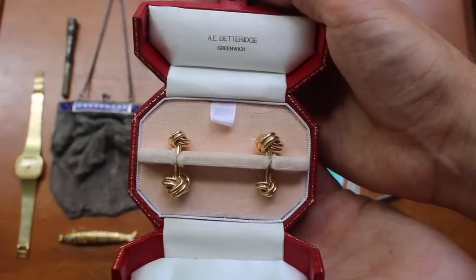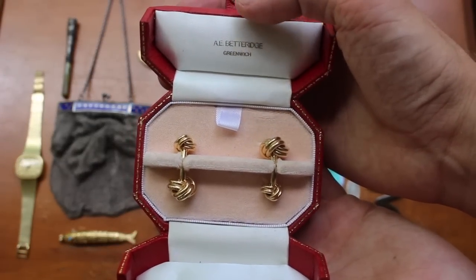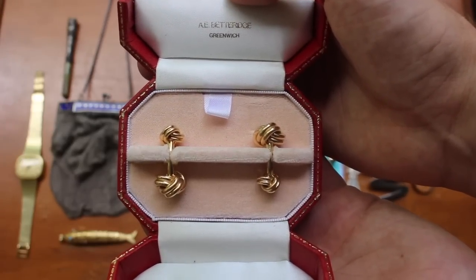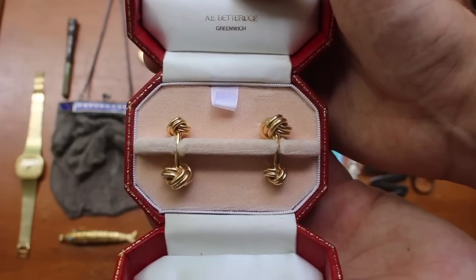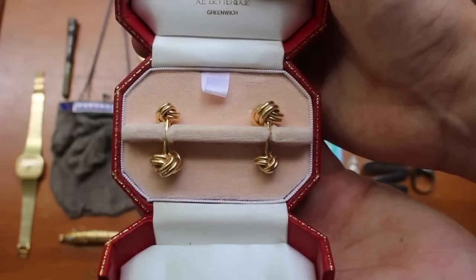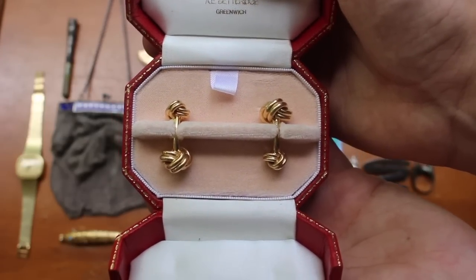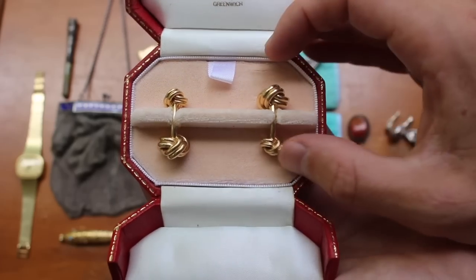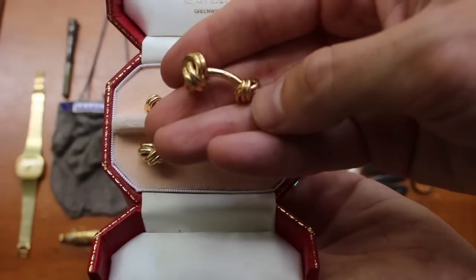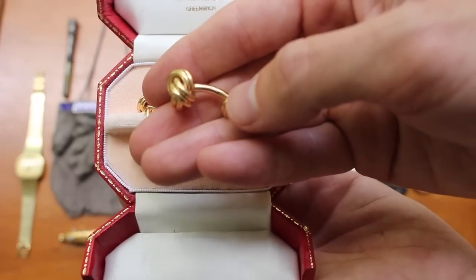So in this box, we open it up and we first see that it says A.E. Betteridge, Greenwich. Now I'm assuming that that Greenwich refers to Greenwich, Connecticut, which is an extremely ritzy area of Connecticut, one of the wealthiest areas in all of the United States. And this is a very, very high quality double knot cuff link. And you can probably tell that it is indeed hallmarked.